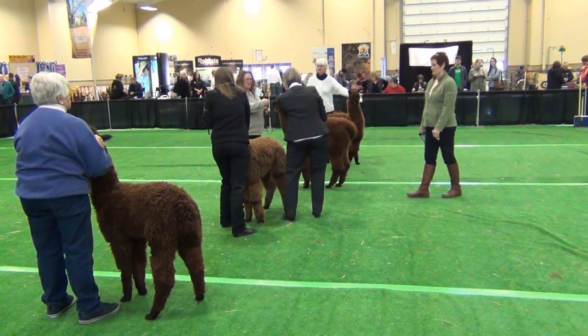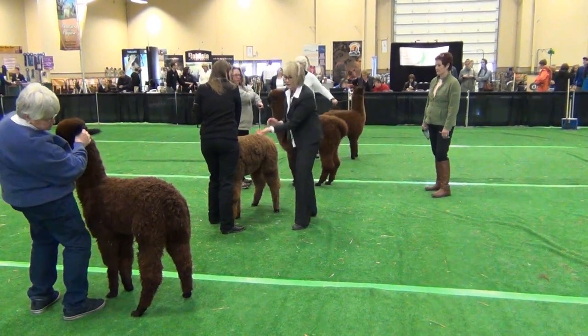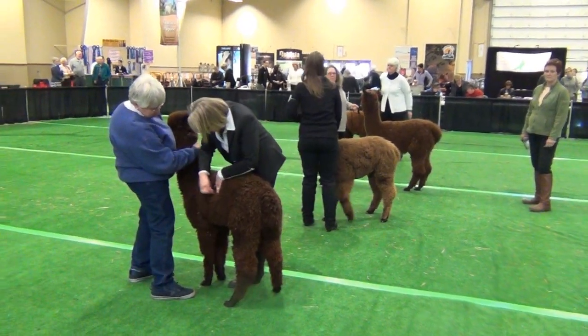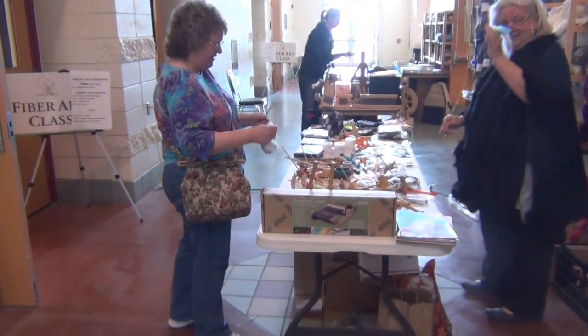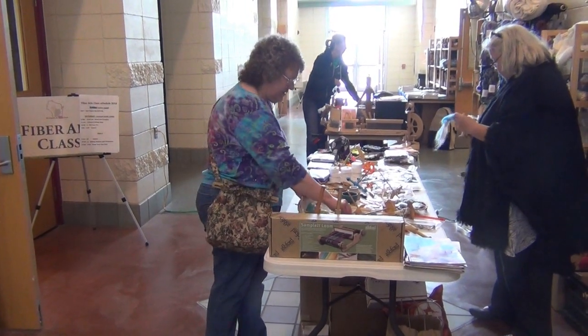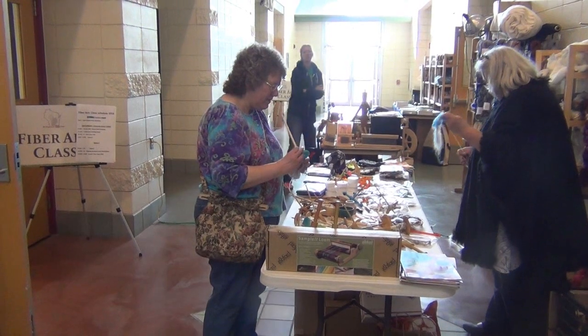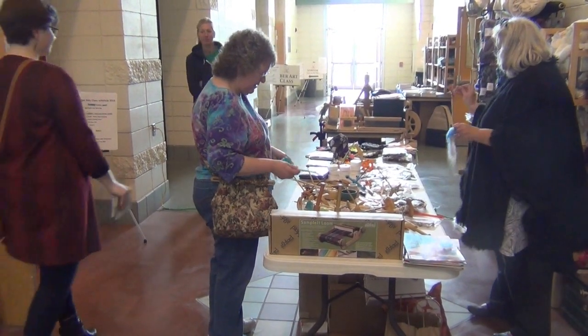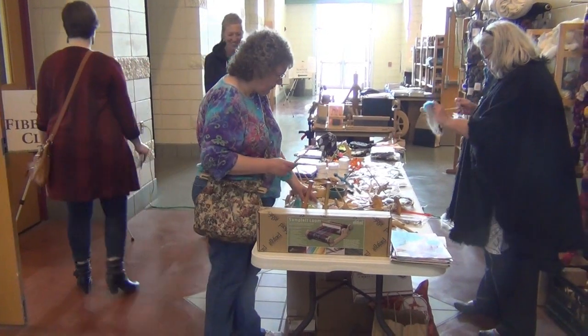So this is the alpaca judging at the alpaca show. So here we are at one of the vendors. I think this is Susan's fiber shop. And my Judy's trying out a drop spindle.